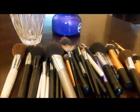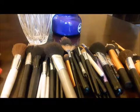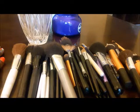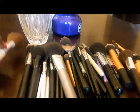Brushes that I'm going to keep, I'm going to place in this jar right here, and I'm going to start a pile on this side of the brushes that I will be giving away or donating. So let's start with this brush here.